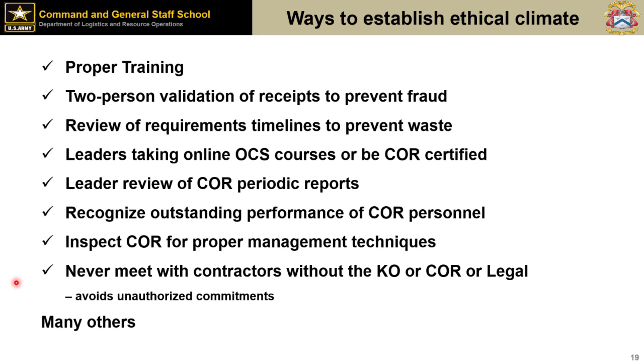Two-person validation of receipts. That sounds simple, but there's a big water fraud case where just one person was signing off on all the receipts. And he was signing off, they received millions of bottles when they didn't. That's fraud. But if you have two people validating, it doesn't really have to be anybody else. Just grab a couple of folks, you say, verify that's 1 million bottles or whatever. That helps reduce it.